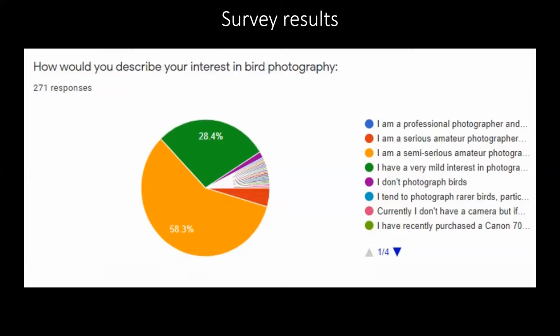I think categorizing myself, I put myself as a red category. I think I'm a serious amateur photographer. I've had a few photographs published in various things. Mike, where would you put yourself?